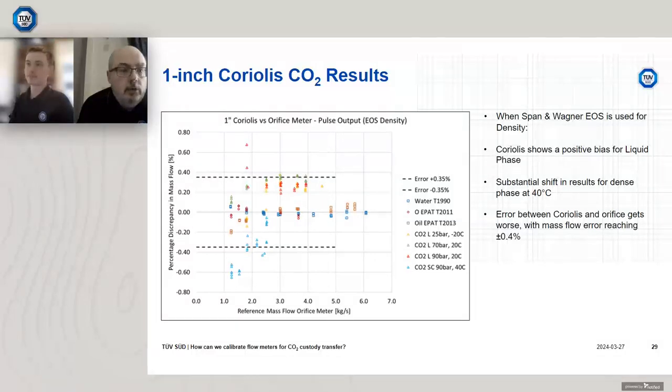Okay, what effect, if any, do you think there will be on flow measurement with the addition of impurities in a liquid CO2 stream?